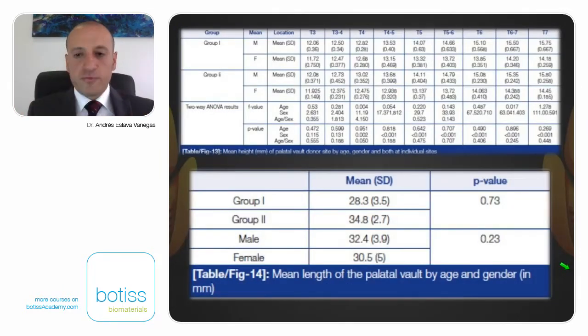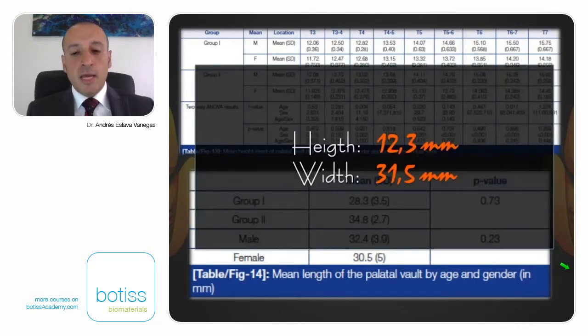There are a lot of statistics in this study, but I'm going to summarize it. The height of that palatal mucosa, and when we're talking about height, we're talking about the apical to coronal extension of that graft, was 12.3 millimeters. Look, it's so similar to the Reiser study.